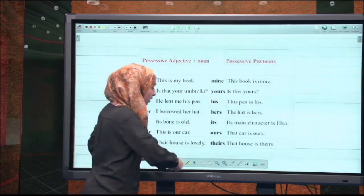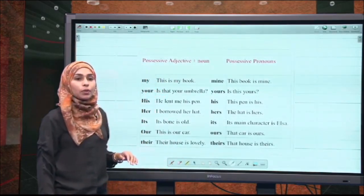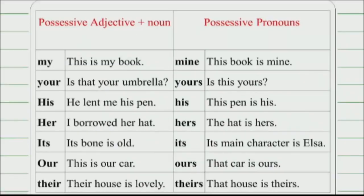Here is a nice table that summarizes what we just did, and if you can just zoom in here a bit, it's going to help you understand the use of your possessive adjectives and the possessive pronouns. So here we have your possessive adjectives, and right here we have your possessive pronouns. You would see your possessive adjective here is followed by a noun, right? You have my, and in the possessive pronoun case, we have mine. So you will use my for a possessive adjective and mine for a possessive pronoun.